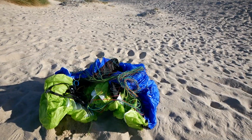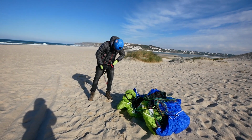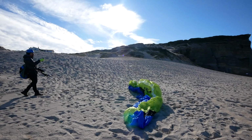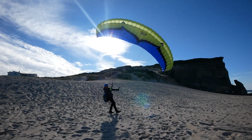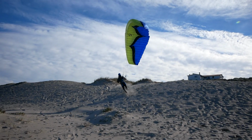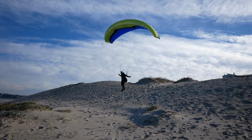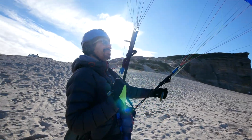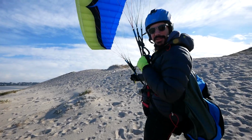We brought the Rapidos because we thought it was going to be strong and it might be flyable, but it might just be ground handling day. We'll see. 1, 2, 3, 4, 5, 6, and then connecting. Right, let's see. Smooth as anything. First impressions? Yeah, it's a bit strong. Is it a bit like not Gemma weather? If we had like a 12 meter maybe for you.